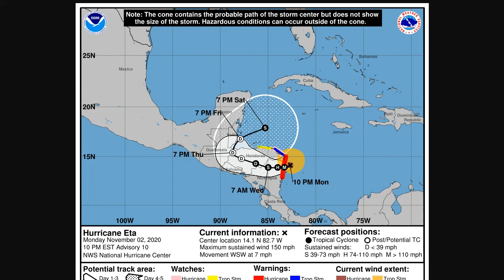Here's the latest as of 10 p.m. Eastern Standard Time, hot off the presses from the National Hurricane Center in Miami, Florida. The eye of Hurricane Eta was at 14.1 north, 82.7 west. Again, winds 150 miles per hour. It is now moving slower, 7 miles per hour, towards the west-southwest.